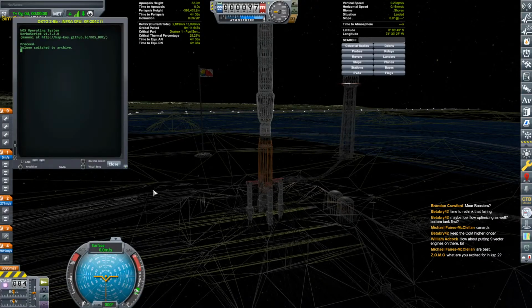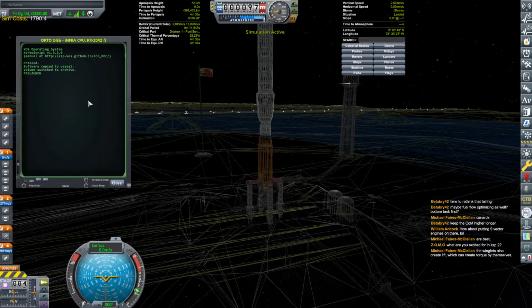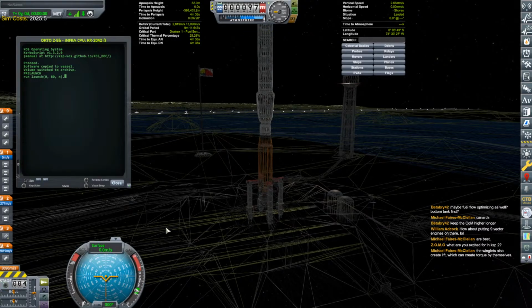I got me a plan. We're going to use the best of both worlds here. I'm going to run my launch script because it certainly did fine for the first bit of all this, and then I'm going to take control. That is what I'm going to do. Now, before I go any further, I'm going to put SAS on and I'm going to throttle this up a bit.